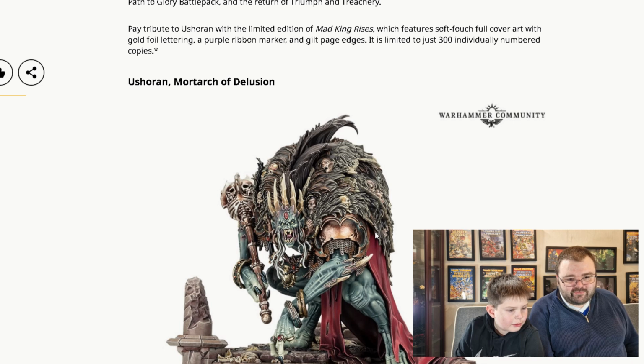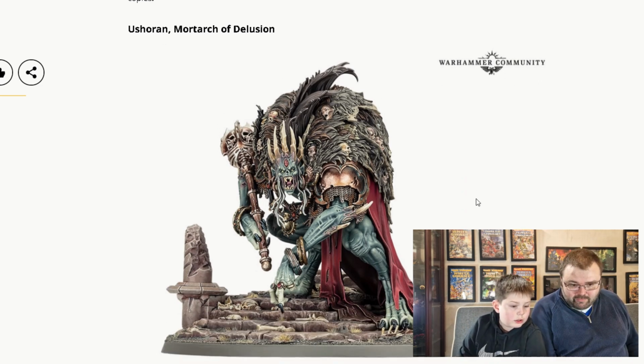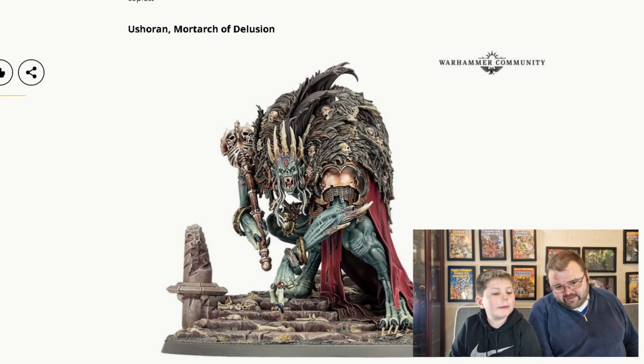Ushoran, the Mortarch of Delusion. Quite a big model by the looks of things. What do you think of him, Matthew? What's your thinking? He looks like Horus. He does, he's got the big coat, it's very similar, isn't it?